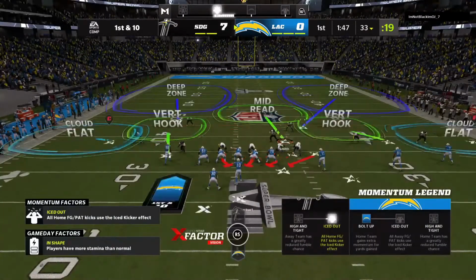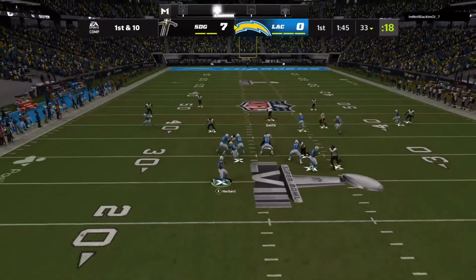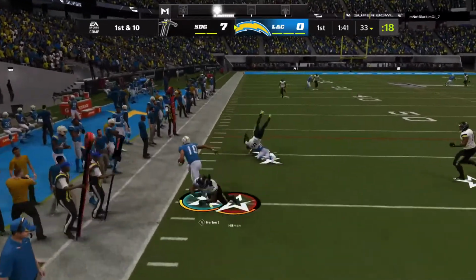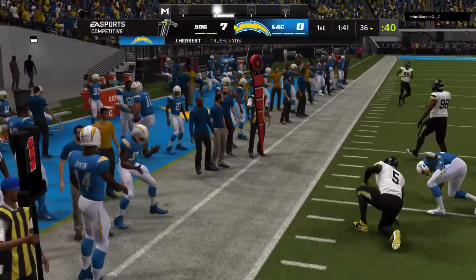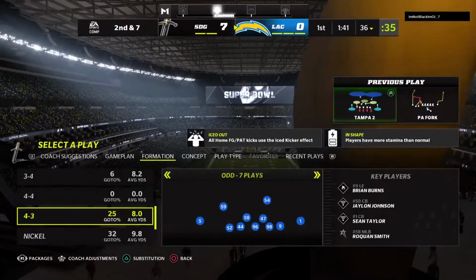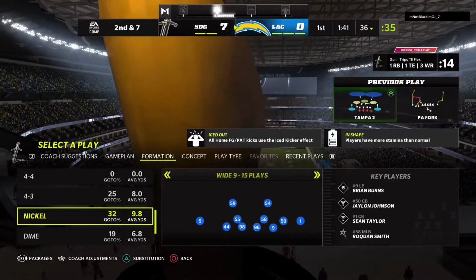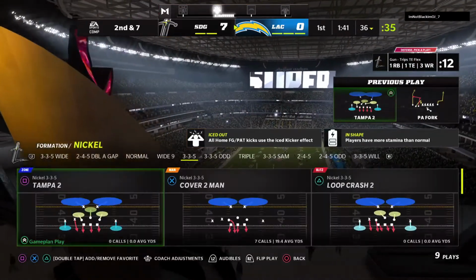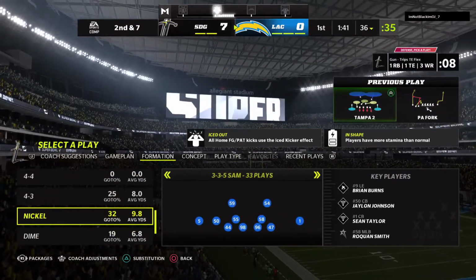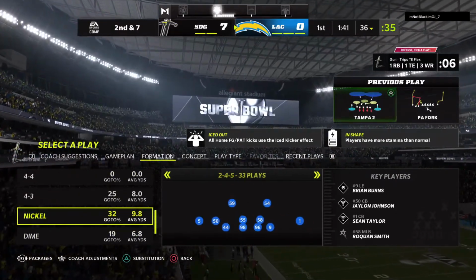1st and 10 at the 33-yard line. Here's Herbert. Steps away to his left. And he gets this up across the 35 before he's out of bounds. He'll get 3 yards on the scramble there at 2nd down. Okay, he's not going to get the first down, but this is still a nice job of buying some time and then running to get to the sideline and get out of bounds and avoid the big hit.